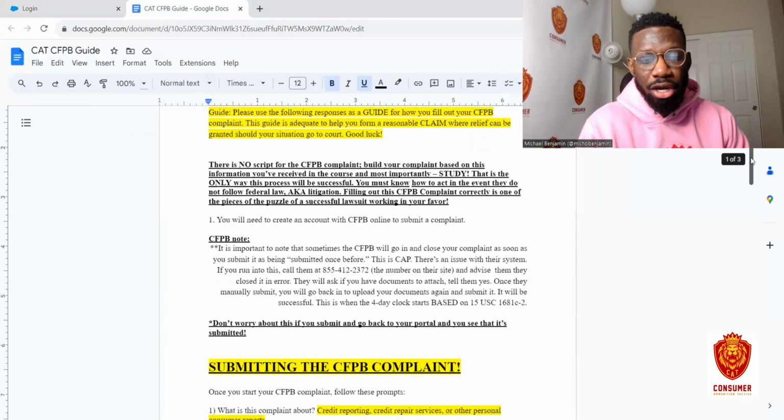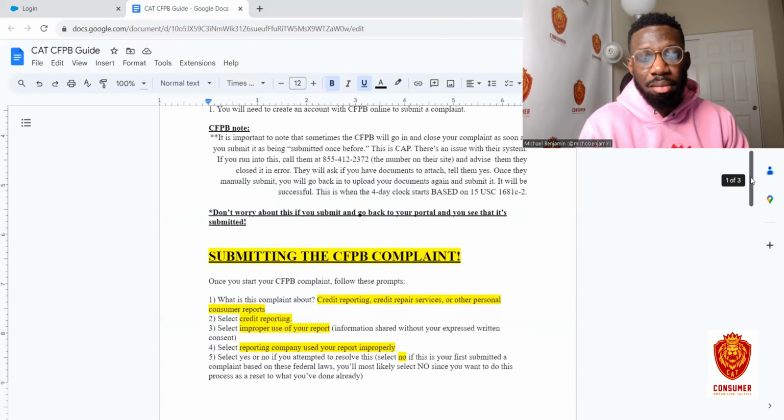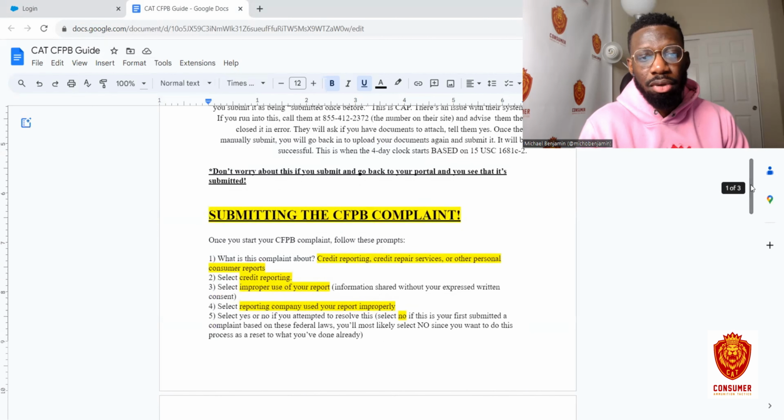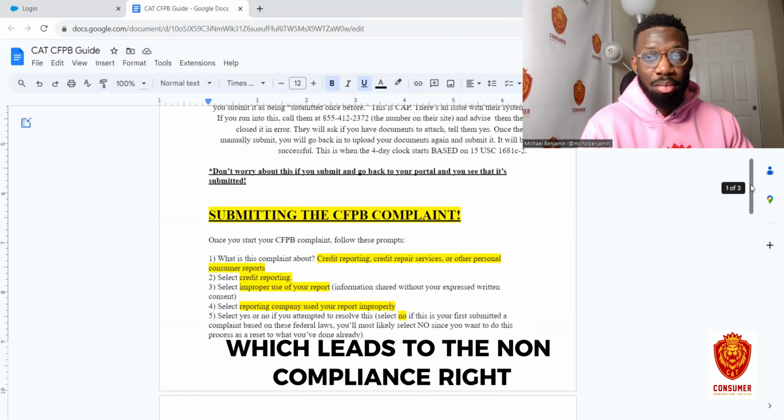So yeah, you create your account, and then this basically goes through and follows the DIY recession repair remedy course, and we're operating off of the basis of permissible purpose leading to identity theft, right? So the laws are 15 USC 1681b(2), 15 USC 1681c-2, which leads to the non-compliance, right?